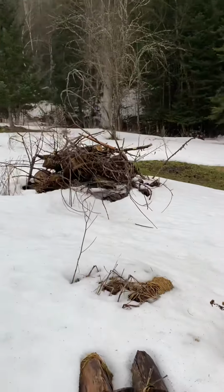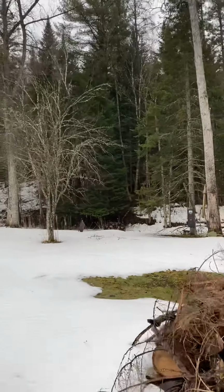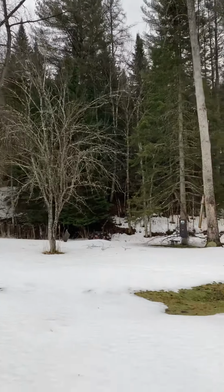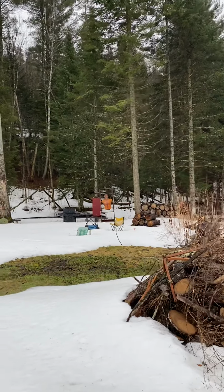Burn pile, hopefully we'll get to one day. The other apple tree back there, hopefully we can trim that up too. And next to that apple tree is probably my favorite place in the world that we have to rebuild this year hardcore. This is our gun range.